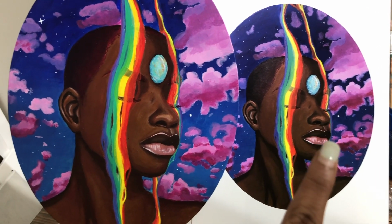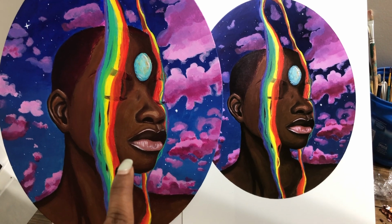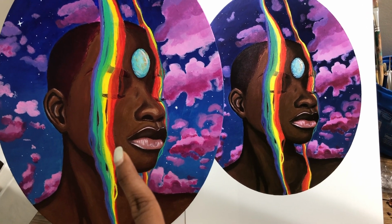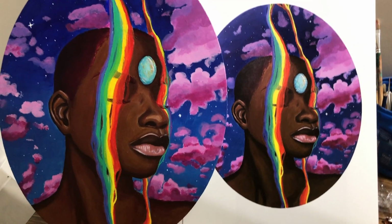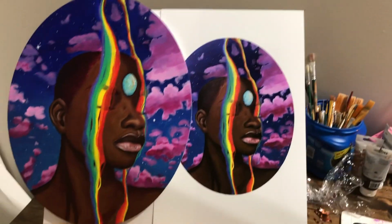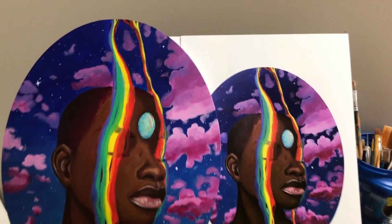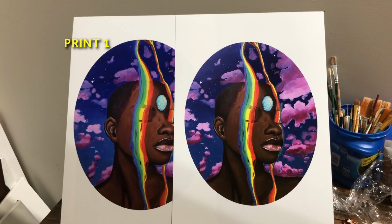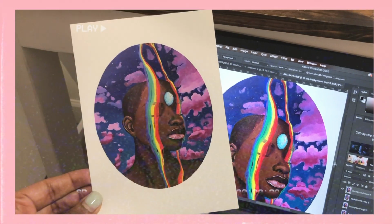The color contrasts between the two. This has more reds and it's brighter, so I'm going to manipulate the reds a little bit more compared to this and lighten up the contrast a lot more. So that's the difference between the original and the print, and the difference between test print number 1 and test print number 2.